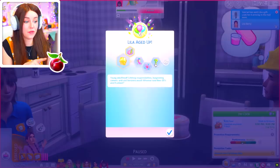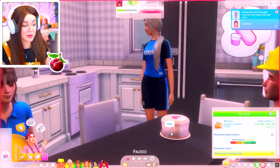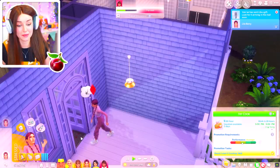The only thing we don't have is, I think it's non-committal. Let me just double check. Yeah, non-committal. Okay, so non-committal, bibbidi bobbidi boo, done. And I'm gonna give her a new look when she moves into her new house. I feel like that makes the most sense. Oh, and the good thing is I'll probably get a bunch of gifts from people that I can sell.